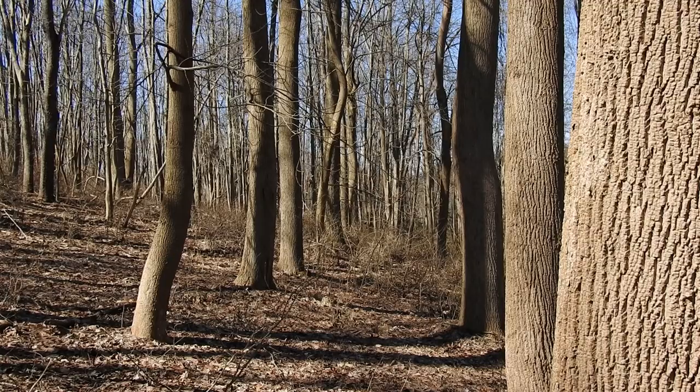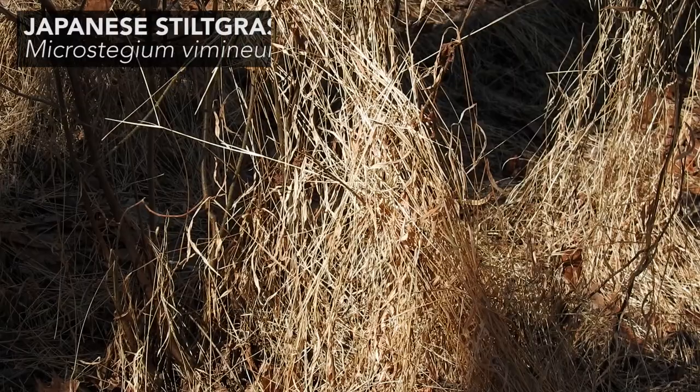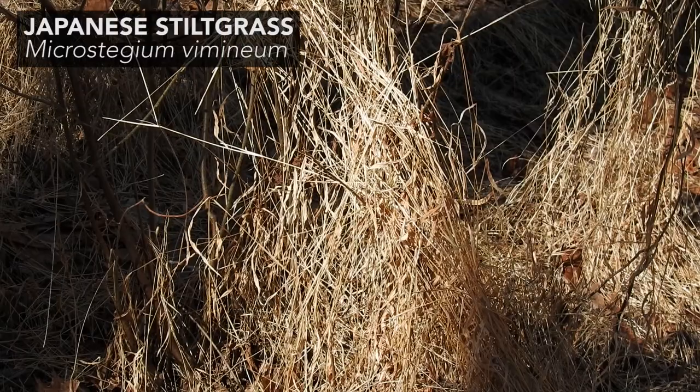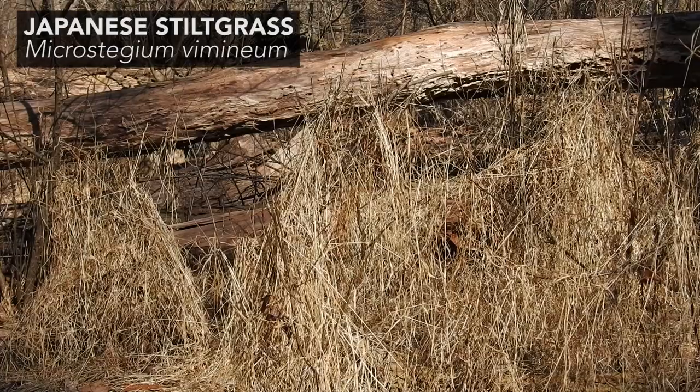So this year, I'm going to try to push it back a little bit and explore this area later in the season, hoping to find morel mushrooms. But I just wanted to make sure that these trees were still here, wasn't logged out or anything, that I could still access this area. You know, there's a lot of stilt grass in this area. It's an invasive grass that just completely takes over. But during morel season, you don't see a lot of it. You just see the dried stalks from last year.